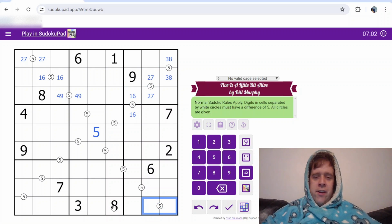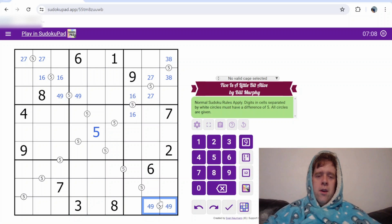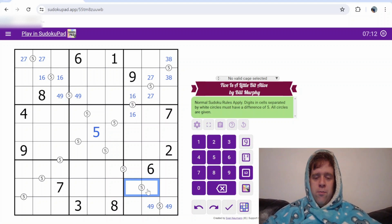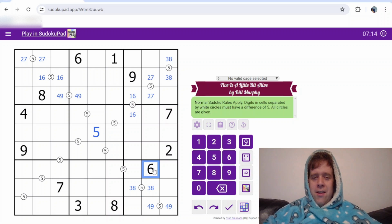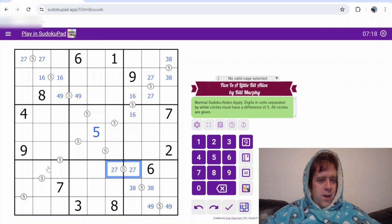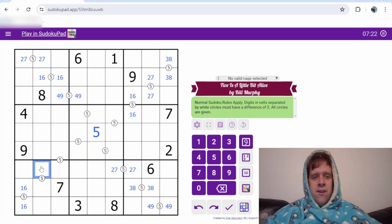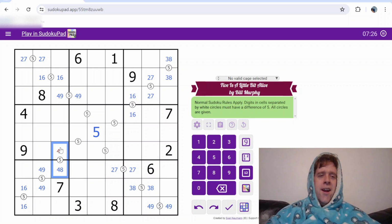Now, this can't be 3 and 8, can't be 2 and 7, can't be 1 and 6, so it must be 4 and 9. Can't be 9, 6, or 7, so this must be 3 and 8. And this has to be 2 and 7. Now, this has to be 1 and 6, 4 and 9, and finally 3 and 8.